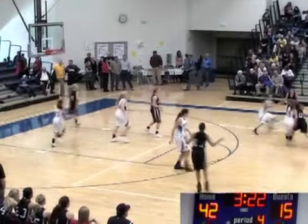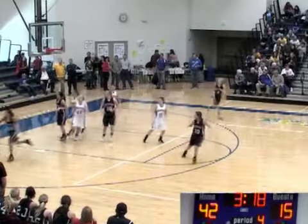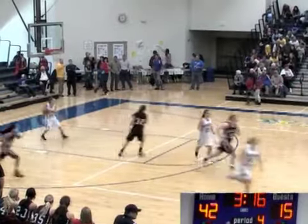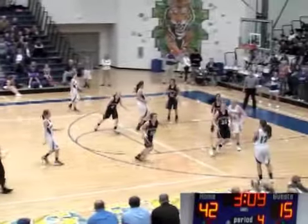Got a Marshall. Okay. Sandu goes up. Shot no good. Rebound. There's Janessa Jessup for Waterford. Andrew Roberts manning the point now. Bailey Smith in the game. Bailey with it.